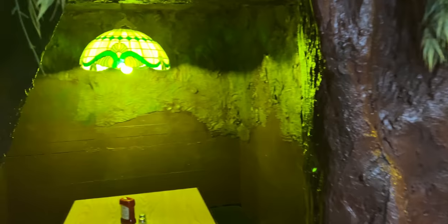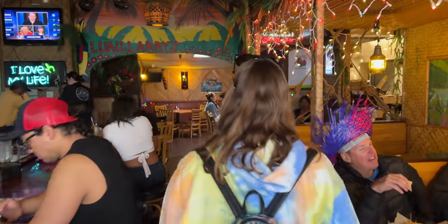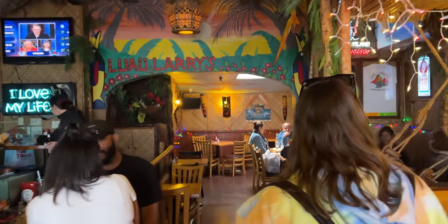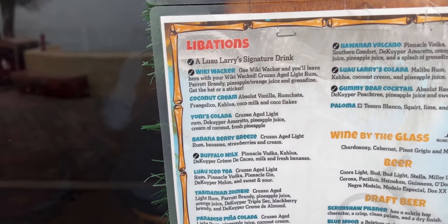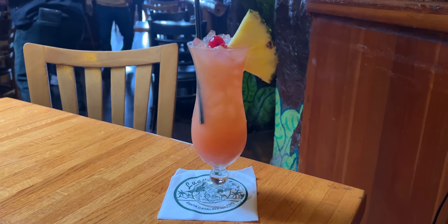What's going on there? I don't know. But you might see people around Catalina Island wearing this hat. And you get this hat in only one way. It's if you order their signature drink here that was invented on Catalina Island. And that drink is the Wiki Wacker. And that has Cruzan aged light rum, carrot brandy, pineapple and orange juice, and grenadine. And you get a hat or a sticker. Which one did you choose? They didn't even ask me. They just gave me the hat.